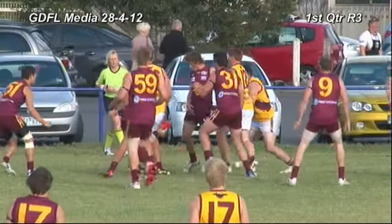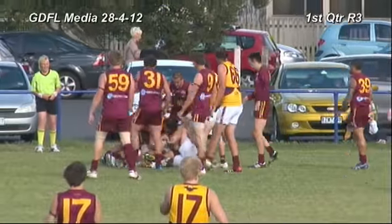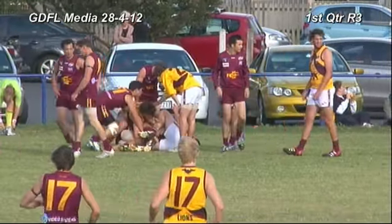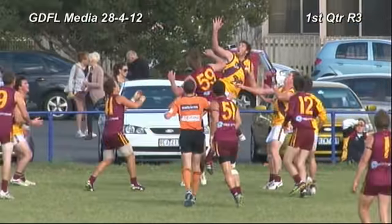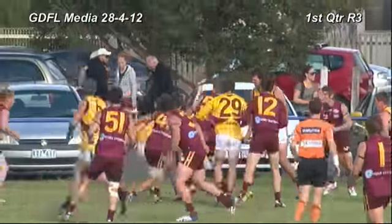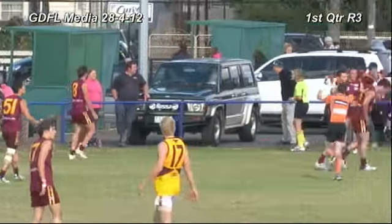Ball up. Ball in, I should say, in the forward pocket. Belmont Lions end, and they're all going to fall on the ball, and we shall have a ball up. Up there, untangling the legs. Ball up. Perry hits that. He gets the tap down. Belmont get a kick in, though. Smothered off the boot.